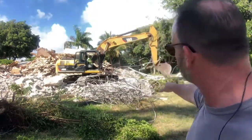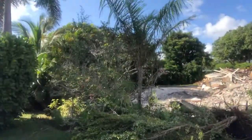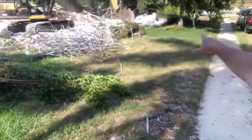Now they're just segmenting piles. You see all this rebar right here. You got the wood there that gets hauled off. Got a big pile of drain, looks like a big septic drainage there. You can see how old school this house is when it's all metal and iron actually. Then you got all the concrete. So you're just gonna pile that up and start hauling it away.